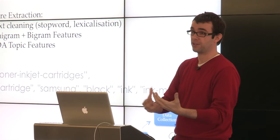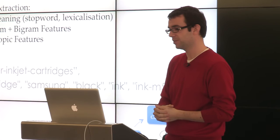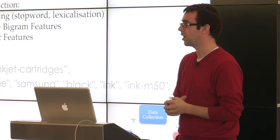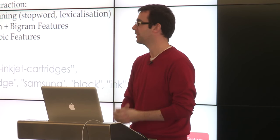We ran a topic model over the hundreds of millions of products that we have. That topic model is completely unsupervised, so we can do that for the labeled and unlabeled data. We trained a topic model that had, I think the one in production has, 50 topics. We choose all the topics that have a probability higher than 0.1 or something, and we add the IDs of those topics as extra features.